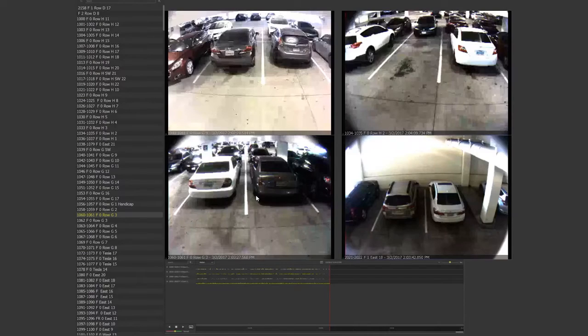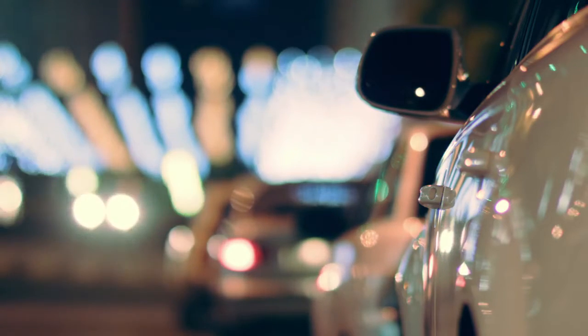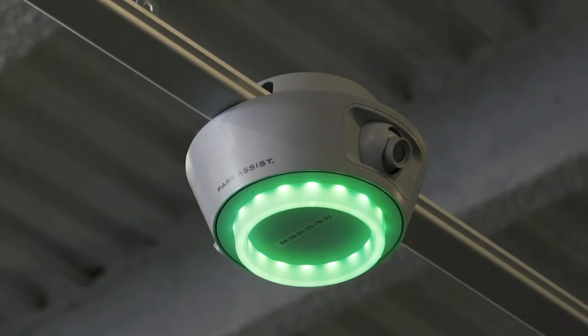For facility owners, the video captured is powerful evidence for theft or assault incidents, while helping to protect against fraudulent claims and vandalism, and deterring the intrusion of unwanted visitors. For customers, Park Surveillance provides added safety and security, and the peace of mind of knowing their vehicles are being monitored during their entire stay.